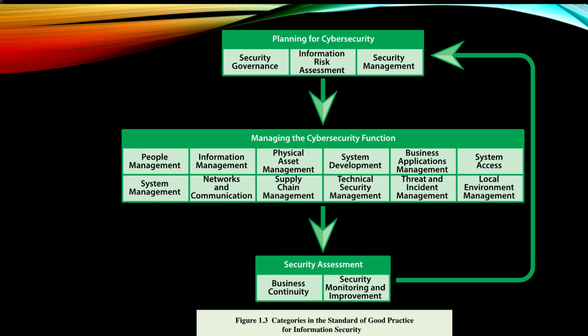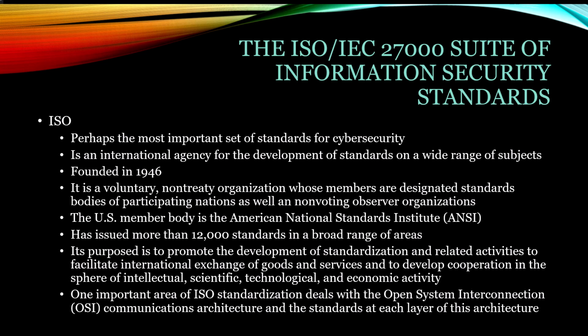So that is for our SGP. Next, we have our ISO. Our ISO, founded in 1946, is a member of ANSI, the American National Standards Institution. It has more than several thousand standards, over 12,000 standards. It is well known for the ISO 27000 block of protection. ISO is the International Standards Organization.